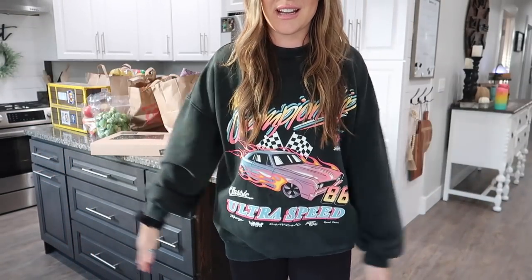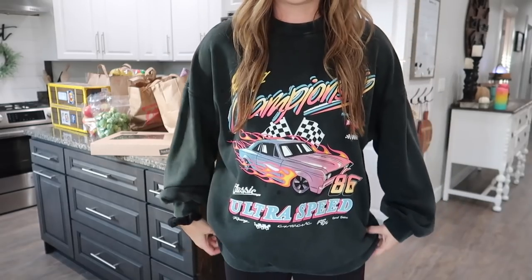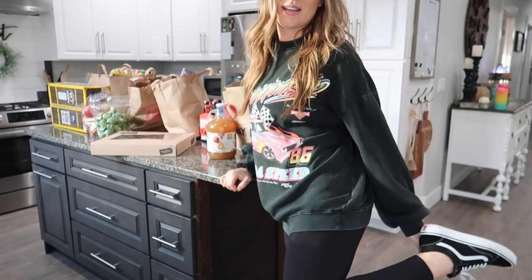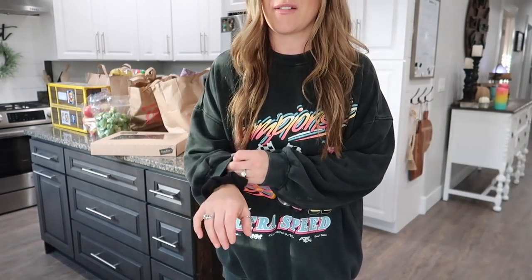I also wanted to mention before I get started, I just thought of this. I know you guys are gonna ask where this sweatshirt is from. It's like a huge oversized sweatshirt. I just have some black leggings and my black Vans on, but this sweatshirt I got from H&M last winter. So I think it was like February when I got this. I don't know if it's on the site still, but yeah, I got it from H&M.